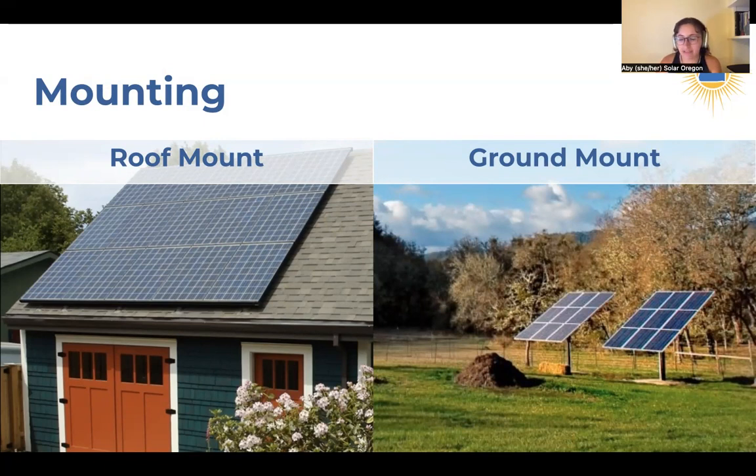If you have a little bit more space, another option is ground mounting, which is what is pictured here on the right. That is when you just mount your solar panels out in an empty field. That is a great option, as I said, if you have more space, but it can also be a little bit more expensive, as you do have to then run conduit from the ground mount in your yard or field or wherever out back to your home in order to send the power there.